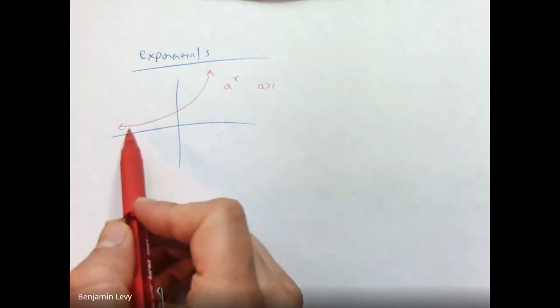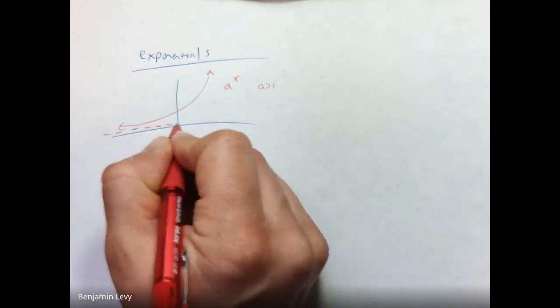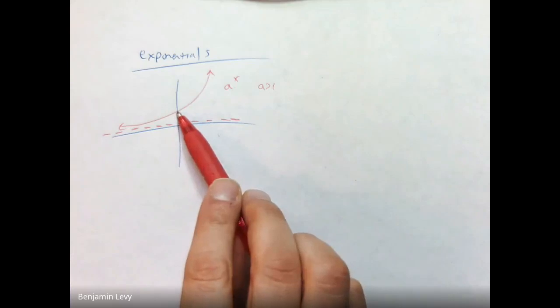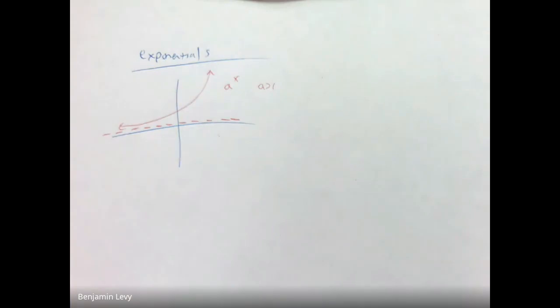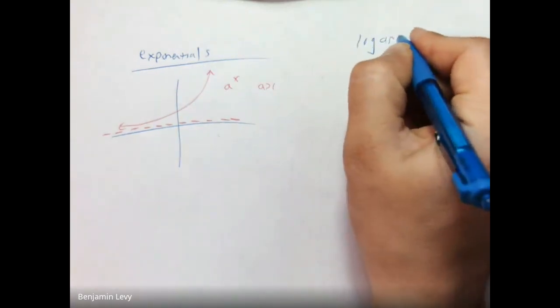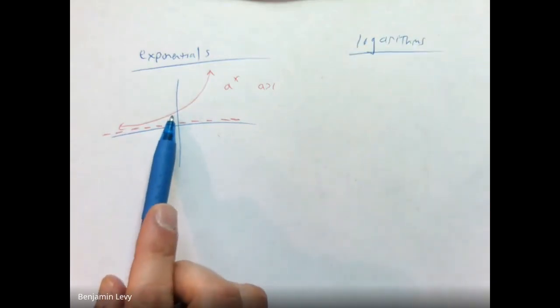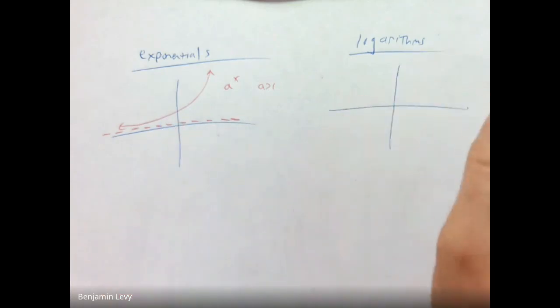So the shape is one thing, but the other key thing to remember is they have these horizontal asymptotes right down here. And so that's important because it says this left side doesn't go past the dotted line. And that becomes important when you try to graph these things. And then logs, since logs are the inverse of exponentials, you can just take this graph and flip it along the line y equals x, and that gives you the graph of logs. And so logs then look like this.